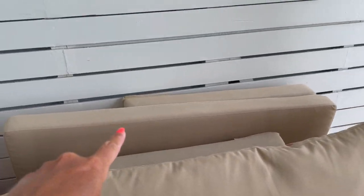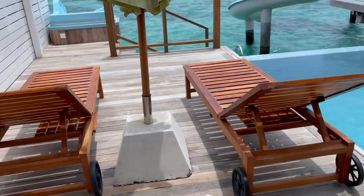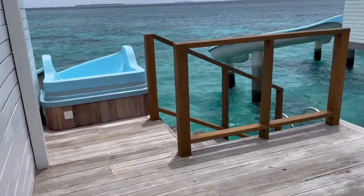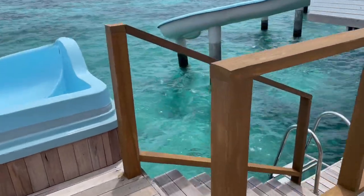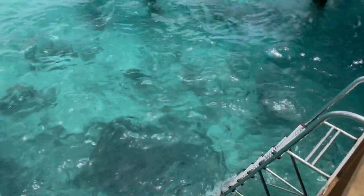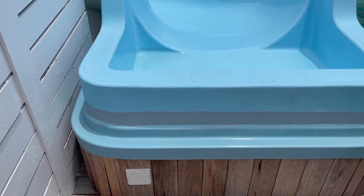These loungers over here, the cushions, they're only there because we had some rain, so you can pop those onto these beds. And then look at this, out to sea. All the villas have steps down into the lagoon. How beautiful is this? And then you have your slide as well. You just literally press this button and the water starts.